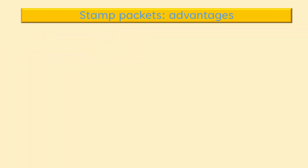What are the pros and cons of buying stamp packets? Pros and cons of buying stamp packets are influenced by various factors, including personal interests, collecting goals, and financial considerations. Let's first broadly look at the pros.